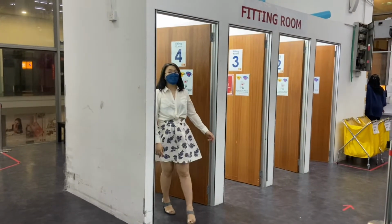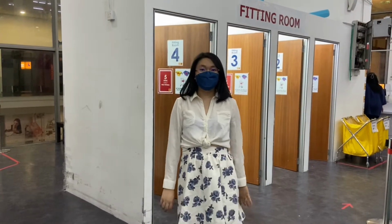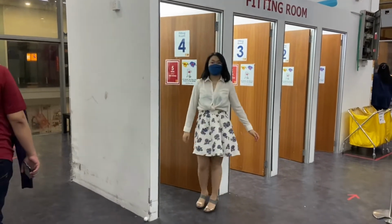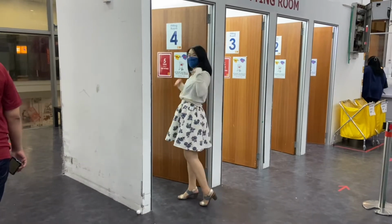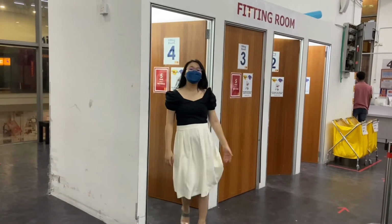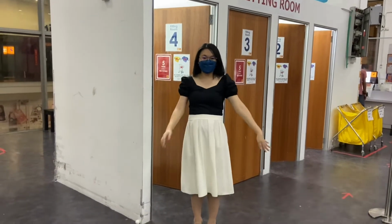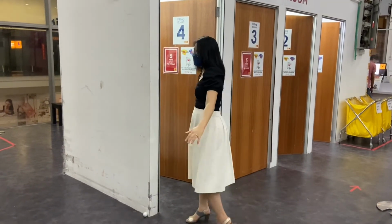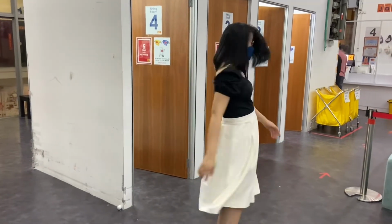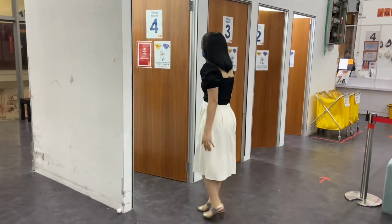Husband found this blue flowered white skirt. Technically the skirt is white, but the blue is pretty prominent, so we just consider it as a B outfit. This is a bonus clip. I tried on a white skirt, and if you've been shopping, you know it's hard to find really nice white skirts that aren't see-through, and so I had to grab this.